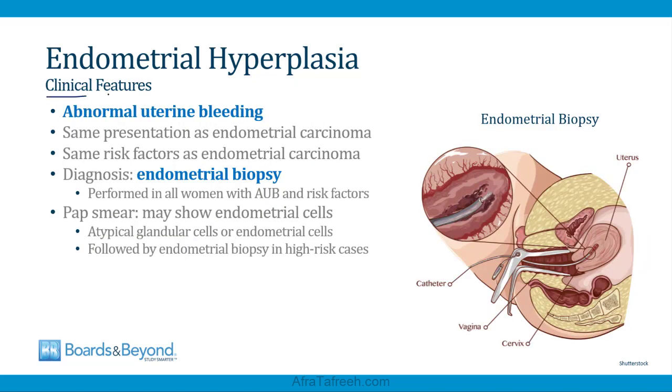The main clinical feature of endometrial hyperplasia is abnormal uterine bleeding. I talk about abnormal uterine bleeding in another video, but in women who are postmenopausal, any uterine bleeding is abnormal and should raise concern for endometrial hyperplasia. In women who are still menstruating, abnormal uterine bleeding is menstrual bleeding outside the woman's usual menstrual pattern. So in any woman with abnormal uterine bleeding, you have to consider endometrial hyperplasia.